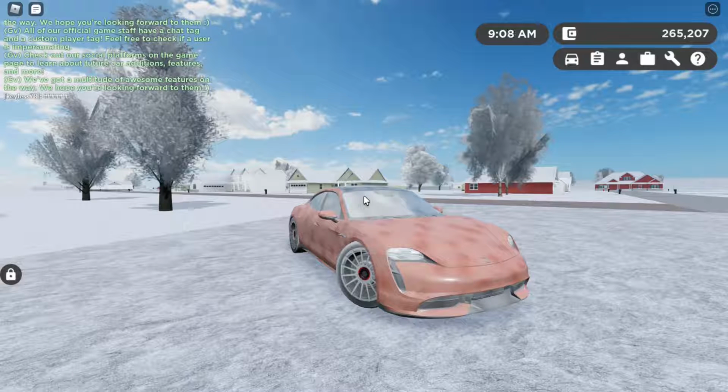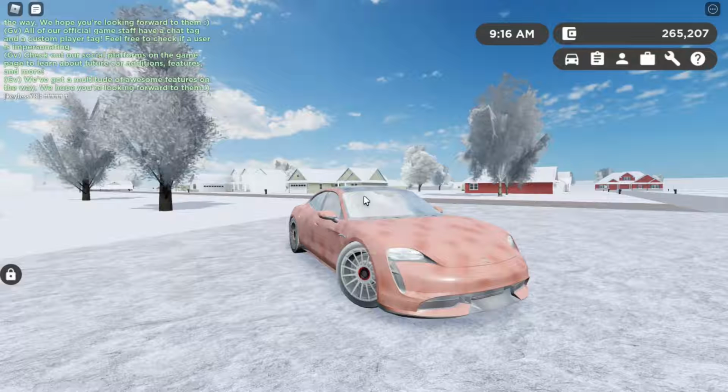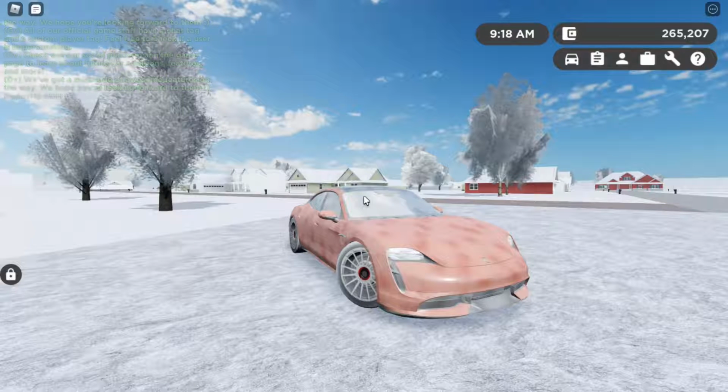So I'm gonna say, should you buy this vehicle? Should you spend your hard grinded money on this vehicle? 100% no. However, if you wanna buy a Porsche Taycan because you simply just want a Porsche Taycan, then knock yourself out. I don't care. But if you're considering it and you don't want to waste your in-game money, don't buy this thing. I'm sorry. I would not recommend this to you. I really would not recommend this car anywhere in the game. I'm so sorry.